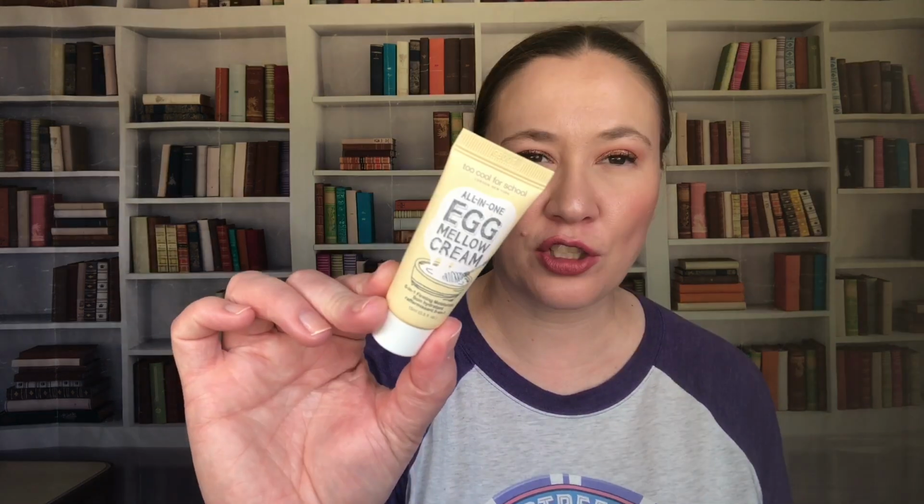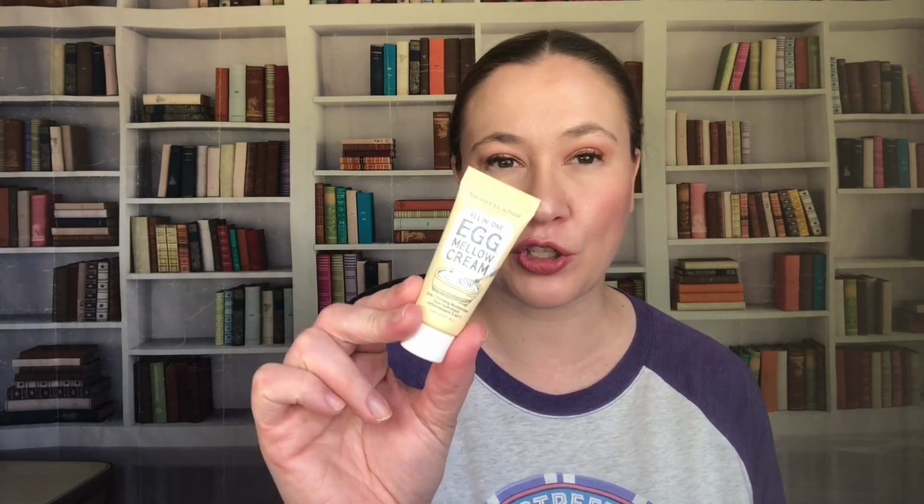Then I have this Too Cool for School all-in-one egg mellow cream. I used to really love this. This is a firming moisturizer, and I hadn't used it for a while, and I've kind of run through a lot of this stuff that I brought. I had brought this to use on my face, but I ended up using it on my neck and chest instead, just because I needed some more moisturizers, and I still really like this, and I should probably test it out on my skin with my foundation and stuff that I'm using. So I like that one.